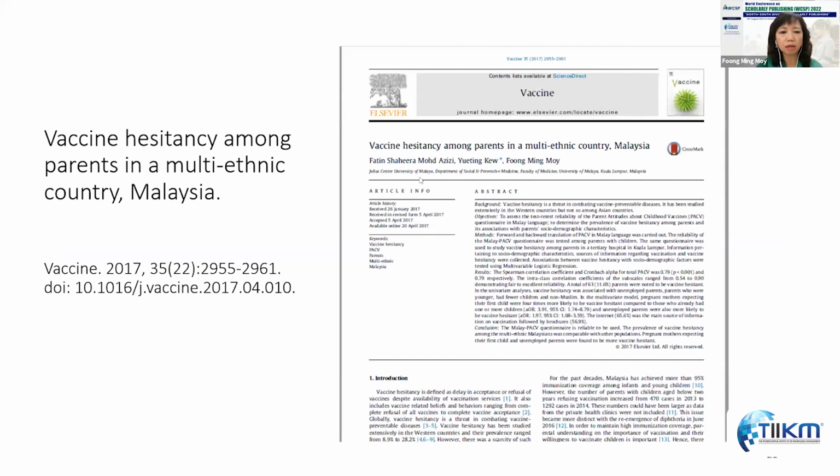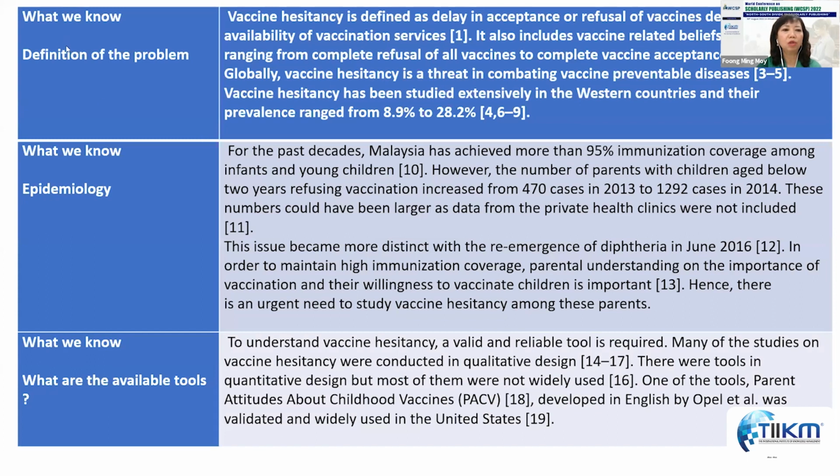So I'm using this paper that is on vaccine hesitancy among parents in a multi-ethnic country, Malaysia, published in Vaccine. So I just want to show you for the introduction. So first is what we know. So in what we know, we define the problem, what is vaccine hesitancy, and why is it important to study vaccine hesitancy, okay? And the epidemiology of it.